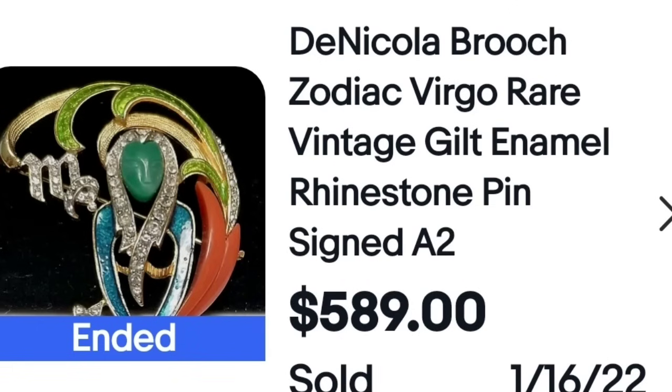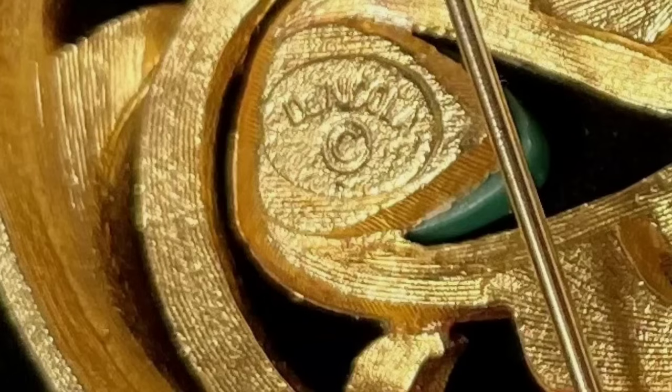Next is a Nicola brooch. This one, another Zodiac one. This one says Zodiac Virgo. Vintage gilt enamel rhinestone, signed A2, sold for $589. Here it is up close showing the Nicola, so keep an eye out for those.